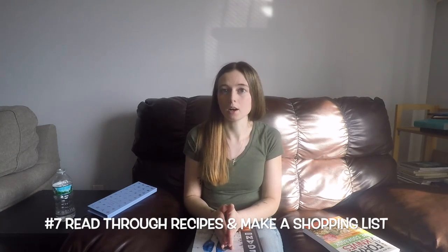Then the very last step in meal planning, and probably one of the most important, is to read through all of the recipes and all of the ingredients for the recipe, and then you're going to go ahead and make a shopping list of all of the ingredients. If you don't have it in your cabinets or in your fridge already, write it down so you can make sure that you grab it at the store, because it's the worst when you're cooking, you're halfway through, you're at this vital step, and find out that you don't have one of the main ingredients that you needed. Trust me, I again know from experience.